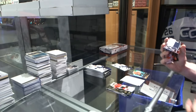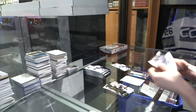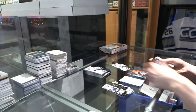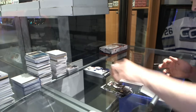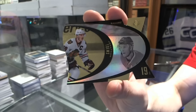Rookie jersey autograph number 399, Ty Ratty. Retro die-cut Wayne Gretzky. Rookie Michael Zalewski. Retro die cut gold number 2450, Jonathan Tase.